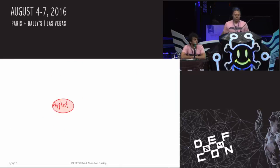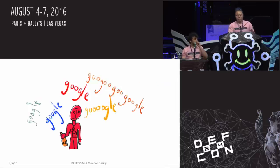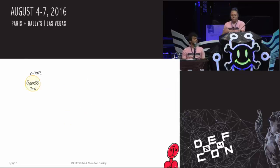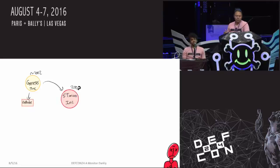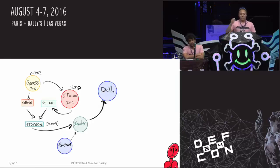Like days and days of Googling later, we figured out roughly how this happened. So AppTest is a thing that's used by gprobe, which was created by a company named Genesis, and they were a big player in the on-screen display controller market in the early 2000s, right? From that, we did a lot of Googling, and here's what happened, okay? So in 2002, Genesis created gprobe, and Genesis was, in 2008, later sold to SD Micro, and SD Micro threw in some of their IP and created this chip called the STDP6000 something, right? That chip was then sourced to Innolux, which is partially owned by Foxconn, and Innolux built a board that was eventually used in Dell monitors, right?